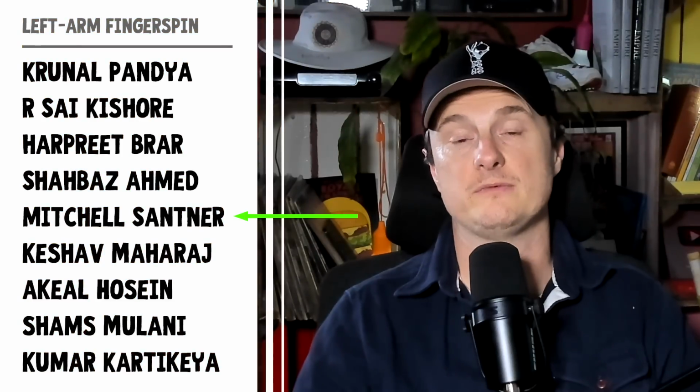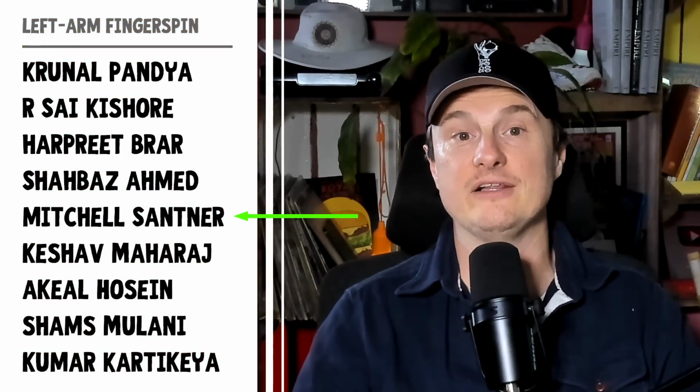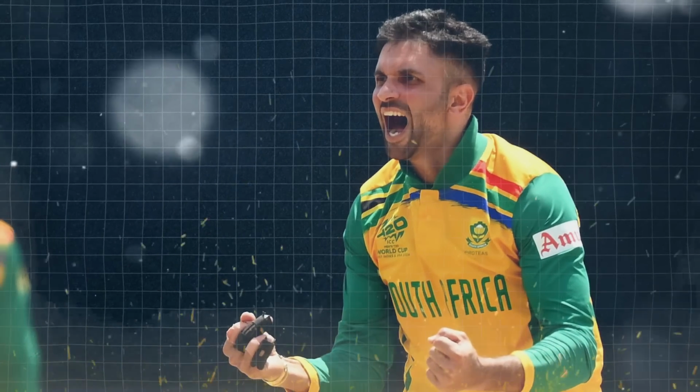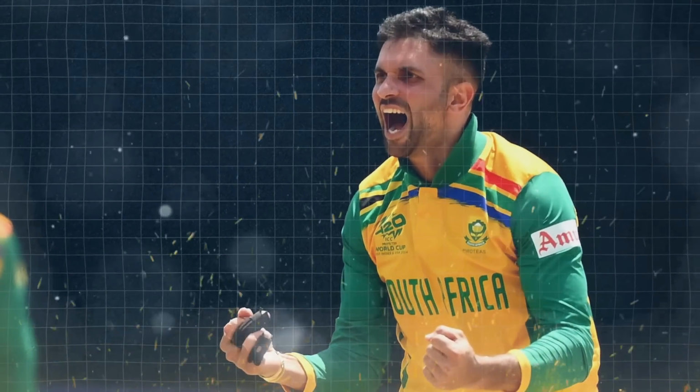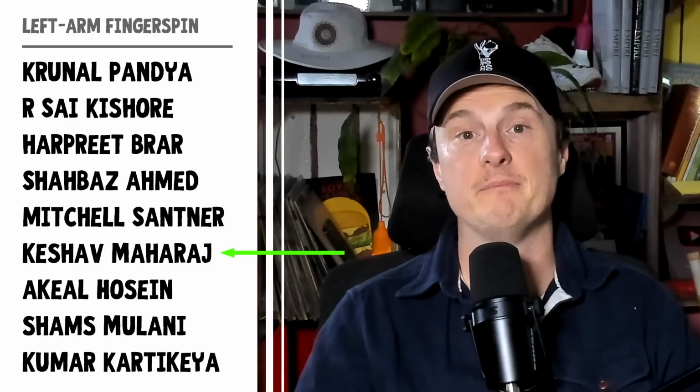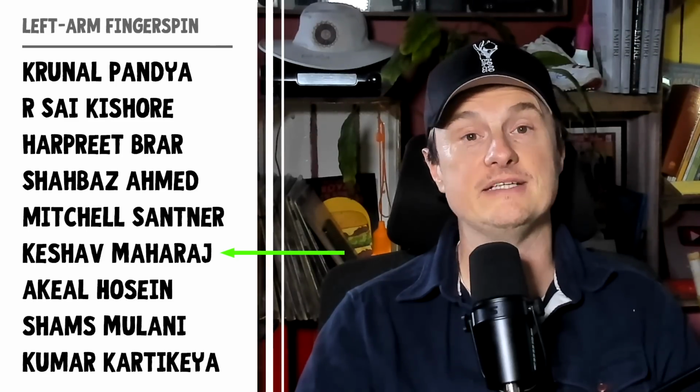Then we have all the overseas options. Mitchell Santner is very similar to Krunal Pandya. He probably just bats a little bit lower in the order. And he's played really well in the IPL as a defensive spinner. 2024 has been Keshav Maharaj's most prolific year as a T20 bowler. 43 of his 154 wickets have come this year, but he is 35. But if you do want an experienced overseas bowler, he's a good one to have.